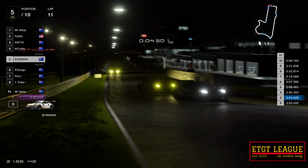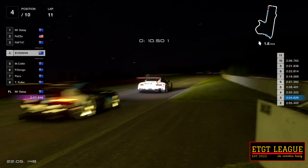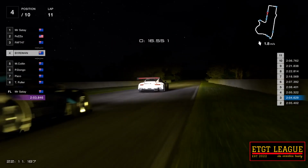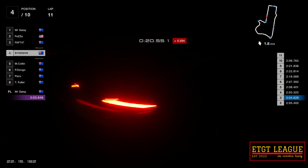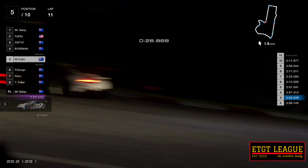Oh, is that Birdman going to get a move done on Mitchell Collin? Well, he is. He got it down the inside. Jeremy Crowe on the charge. What's going to happen with Mitchell Collin now? He's going to get the slipstream, but is he going to get a pass done? On the other Porsche, he flashes his lights to tell him he's there. No, not quite. He's going to just stay behind.